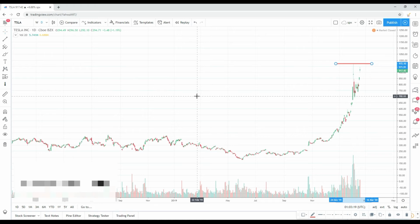For me, it's just way too high to jump in. Not a chance, not a stock I'm willing to take the chance on the long side. It's a bit too much, at least for now. I could change my mind in another week or two.